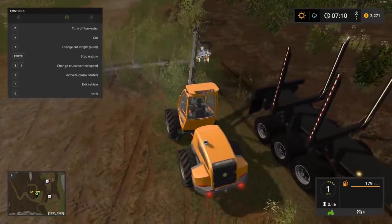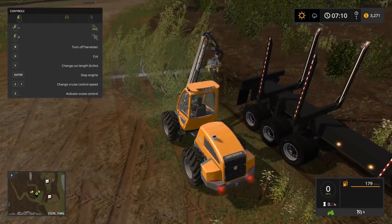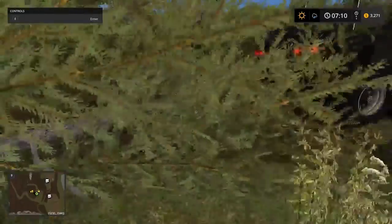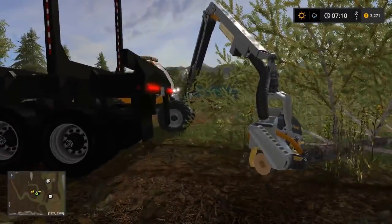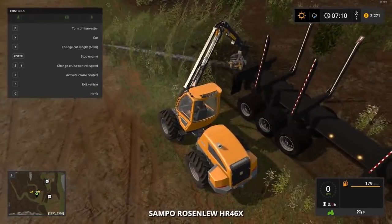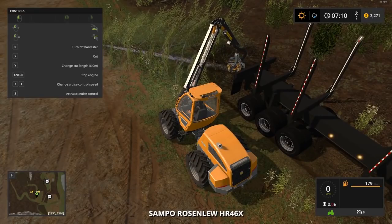This is really weird. Okay, see, I can't get it to go above. It just goes on the ground. I don't really know what this would be used for, besides just cutting trees and cutting them on the ground.